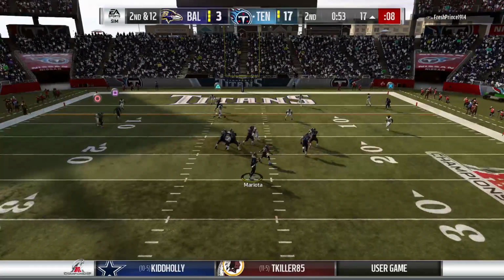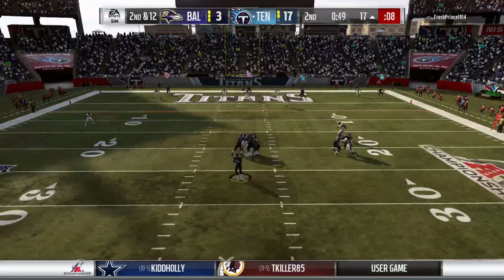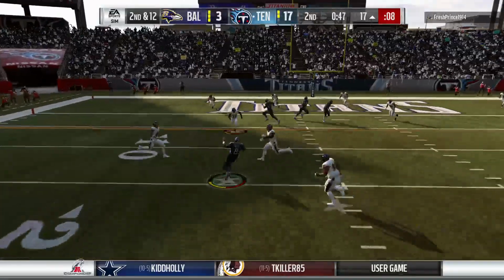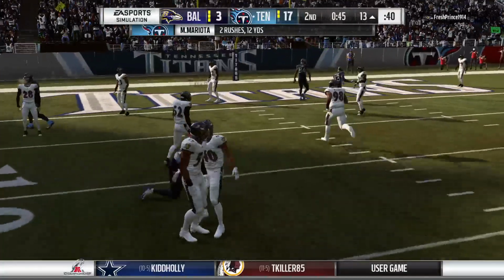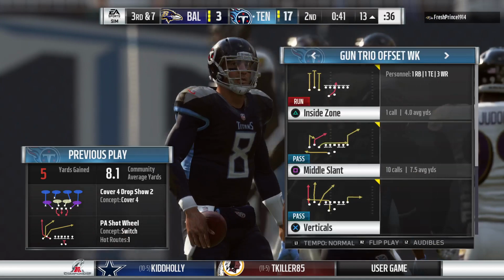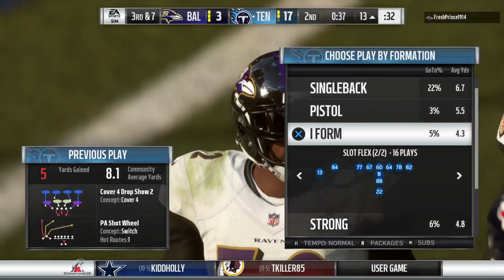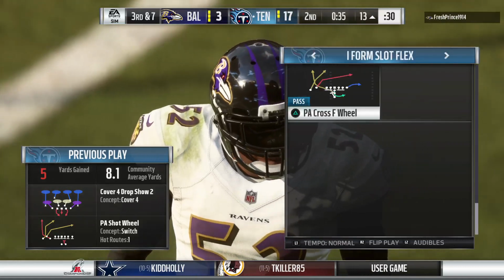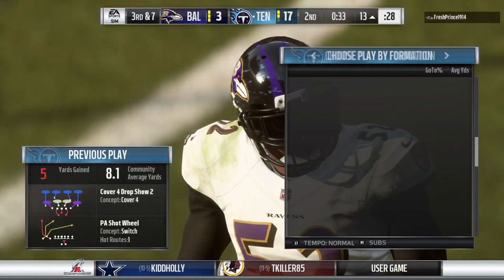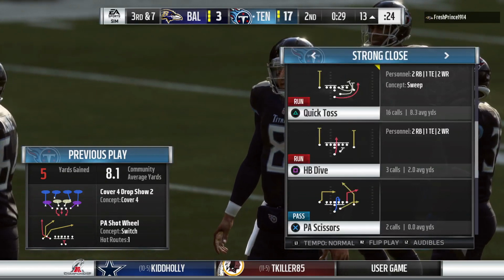Play fake. Mariota steps away to his left, and he'll slide down to avoid the tackle. He'll end up getting 5 out of that, but now they're looking at third down. Now, how about that play? He took a possible negative and turned it into positive yardage and slid down to avoid taking a big shot. Excellent job getting down and avoiding the big hit.